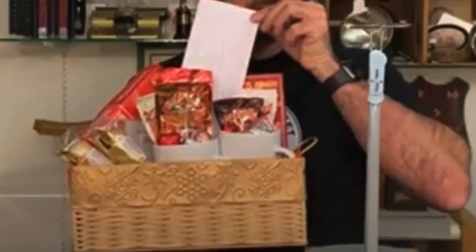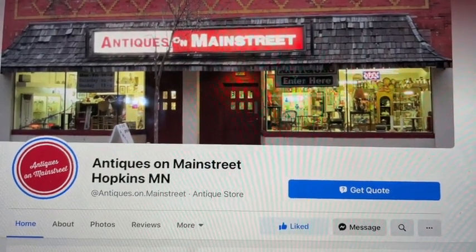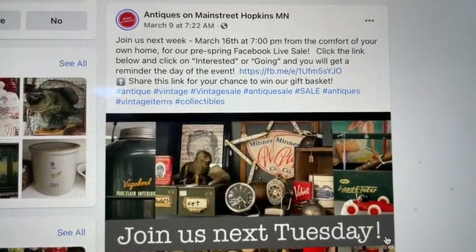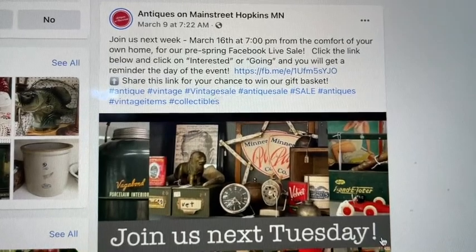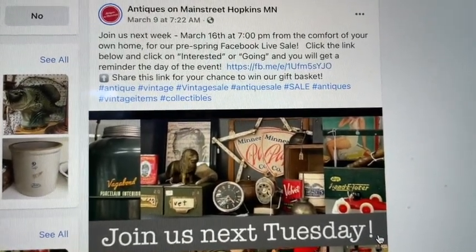Here's a sneak peek of a free gift basket and a gift certificate to the store that's given away each month. And now we'll show you how to sign up for the sale and a chance to win a free prize. First up, you're going to find Antiques on Main Street, Hopkins, Minnesota on Facebook. The live sales are once a month on Tuesdays, and our next one you can see here is March 16th at 7 p.m.